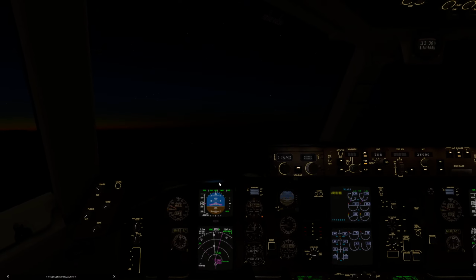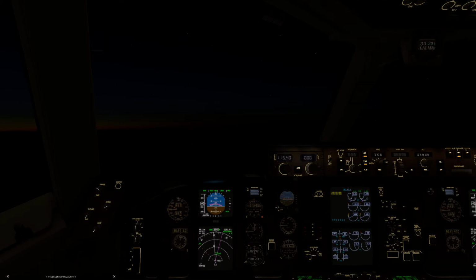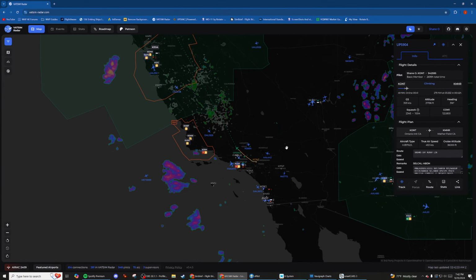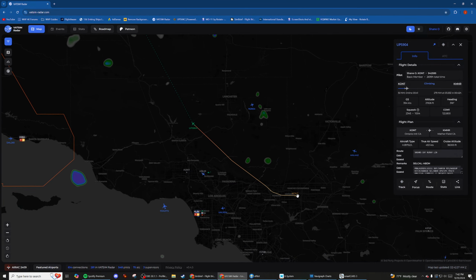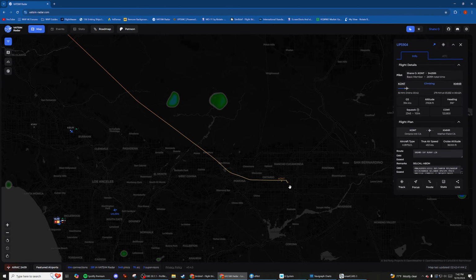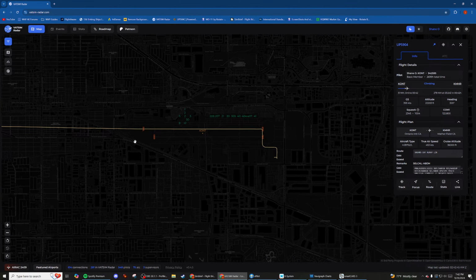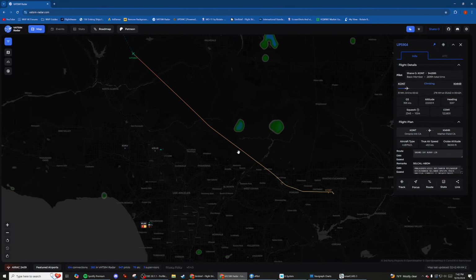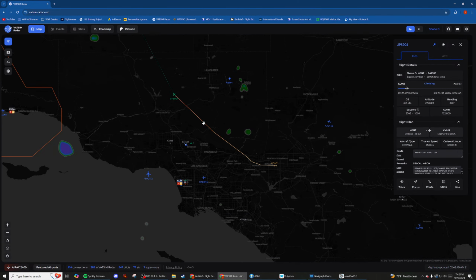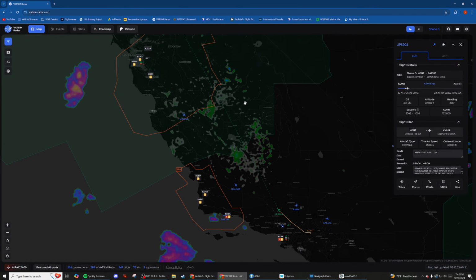Alright, cool. Hey, let's take a look at our ground track, see how we did. So, that's us. Took off out of Ontario. You can see our taxi route there. Took off of 26 right. And then we basically flew the aircraft all the way to about right here. Now the autopilot's got it. And we're heading over to Mather.